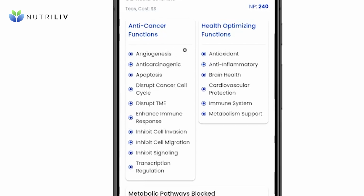One, we always want to see apoptosis. There's also angiogenesis here. So we'll start with angiogenesis. It does inhibit angiogenesis, that's green tea, particularly EGCG. It does so by suppressing vascular endothelial growth factor expression. And basically what that boils down to is it's reducing the formation of new blood vessels that support tumor growth.